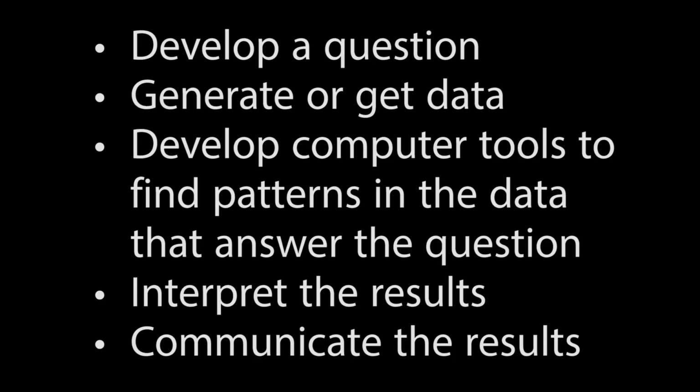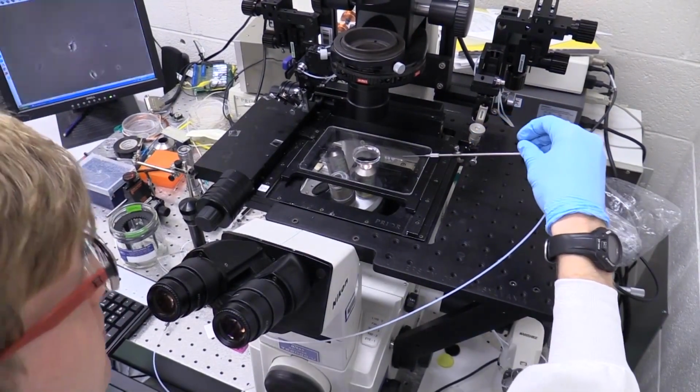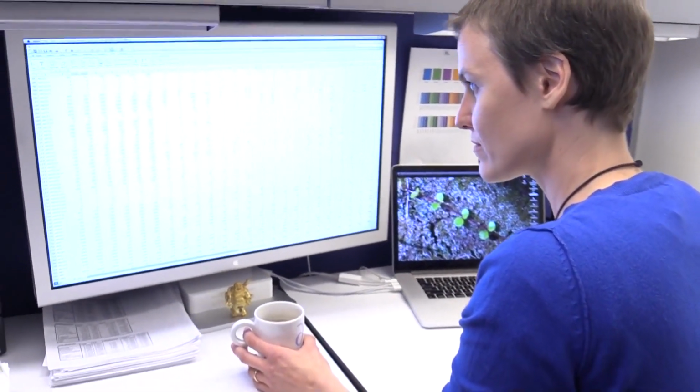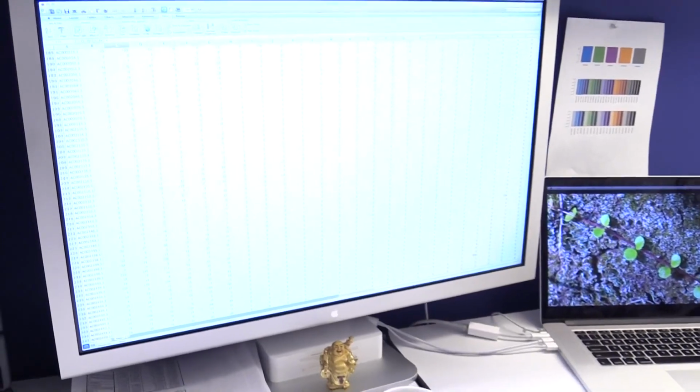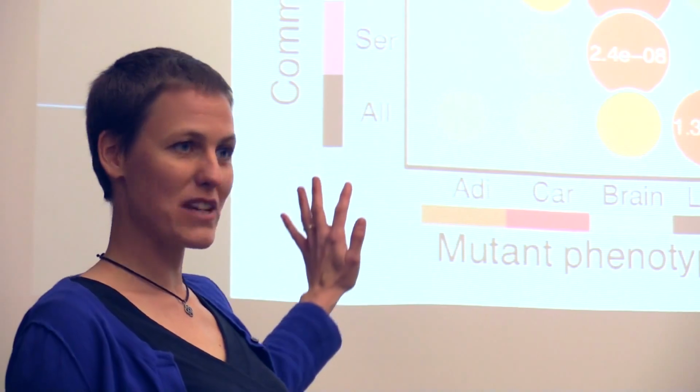But let's back up. You need to design and run experiments to generate results that will be stored in these publicly available databases. Let's review the steps in a typical bioinformatics experiment. Develop a question. Generate or get data. Develop computer tools to find patterns in the data that answer the question. Interpret the results. Communicate the results.